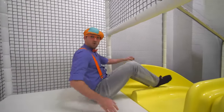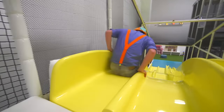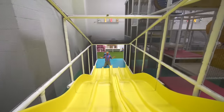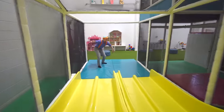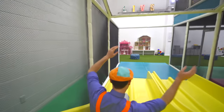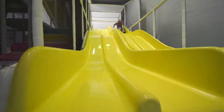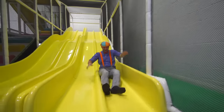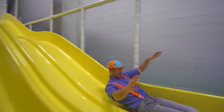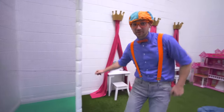Ooh. We're at the top of the yellow slide. All right, are you ready? Here I go. Okay, your turn. Yeah, whoa. The yellow slide was awesome! Ooh, let's see what else there is around here.